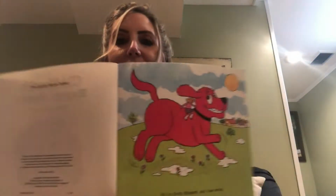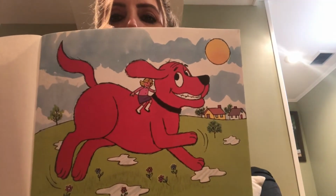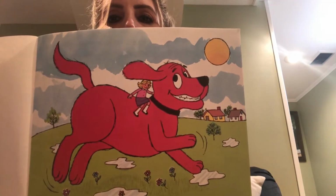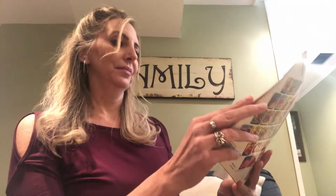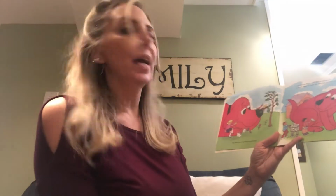Hi, I'm Emily Elizabeth, and I love spring. So does my dog, Clifford. The best part of springtime is Easter. Last spring, Mom and Dad brought us a lot of eggs to color for the big Easter hunt.